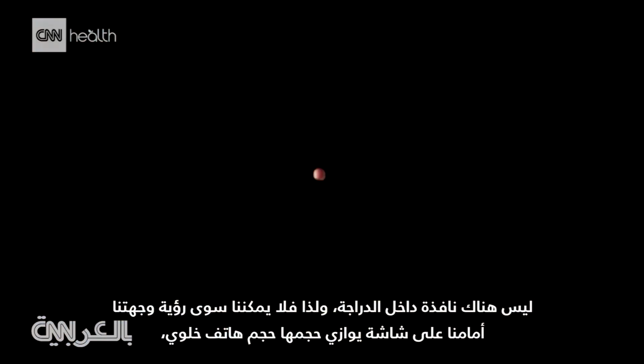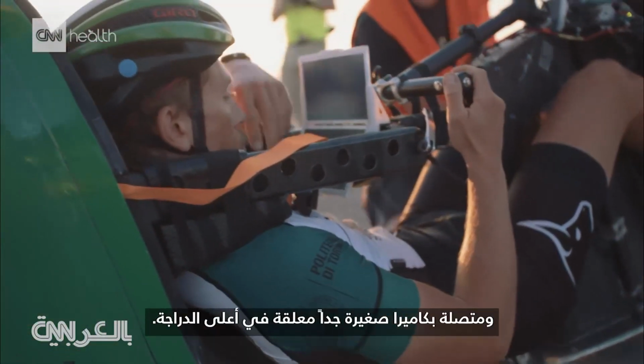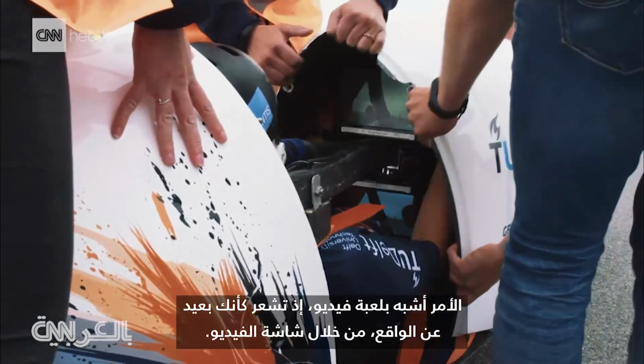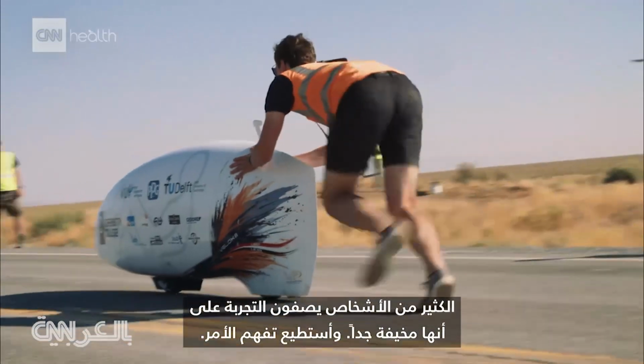There's no window in the bike, so we can only see where we're going on a screen about the size of a mobile phone that's connected to a tiny camera in the top of the bikes. It's like playing a video game. You're just kind of separated from reality through the video screen. A lot of people describe it as being pretty scary, and I can only imagine.